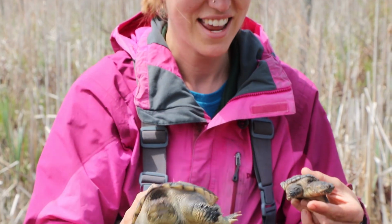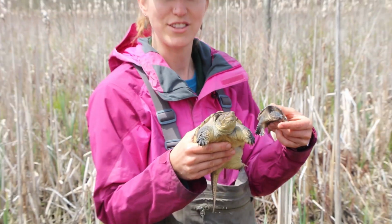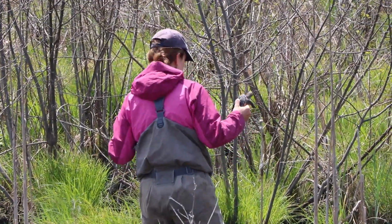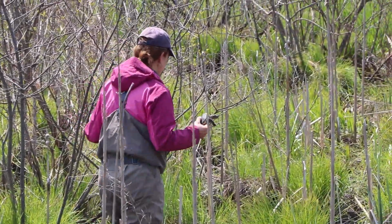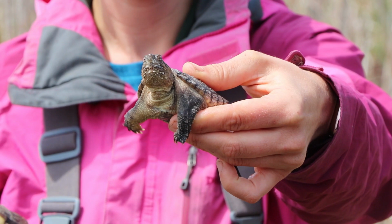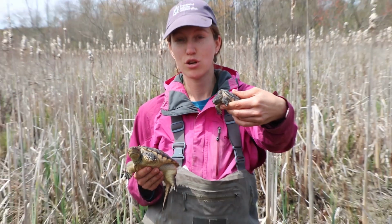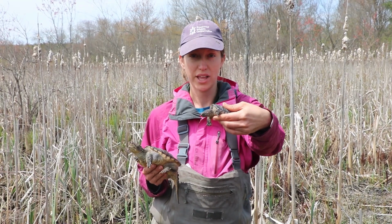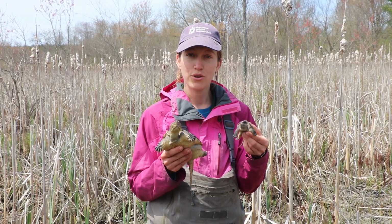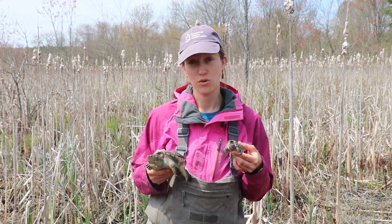This is the biggest one. And right, so he's now really, really big and strong, and he's going to go out into the wild and be really likely to survive. Even this little guy here, right, he is so much bigger than when he first hatched. When he first hatched, he was the size of a quarter. And already now he's so much bigger that he's also much more likely to survive out in the wild. So by giving these guys a head start, you guys have helped them survive better in the wild, and so you're helping this local wildlife.